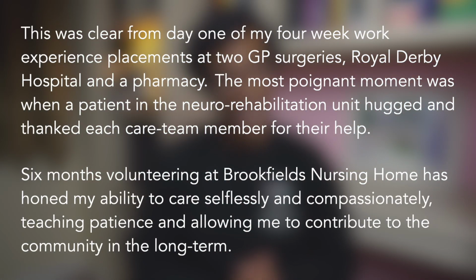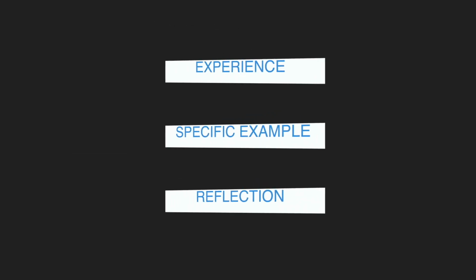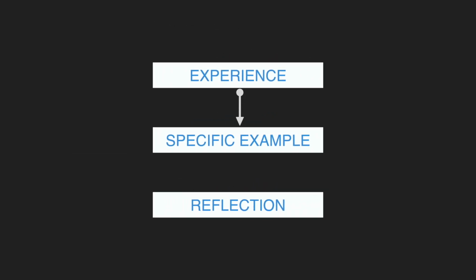Now this is a pretty great demonstration of how you should word your experiential engagement. This shows a clear structure of talking about a work experience, linking it to a specific example and reflecting on it. Now we'll talk more about reflection in the later lessons, but I just wanted to draw your attention to this sentence structure, where you essentially talk about an experience, give a specific example and reflect on it. This is pretty much the structure you should always follow when you're talking about your experiential engagement, things like work experience, volunteering, etc.